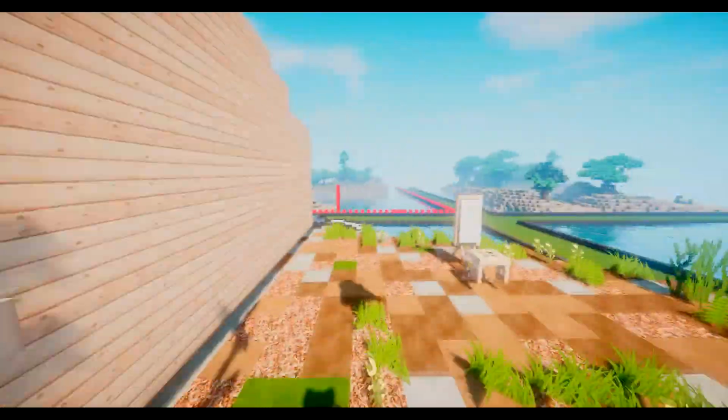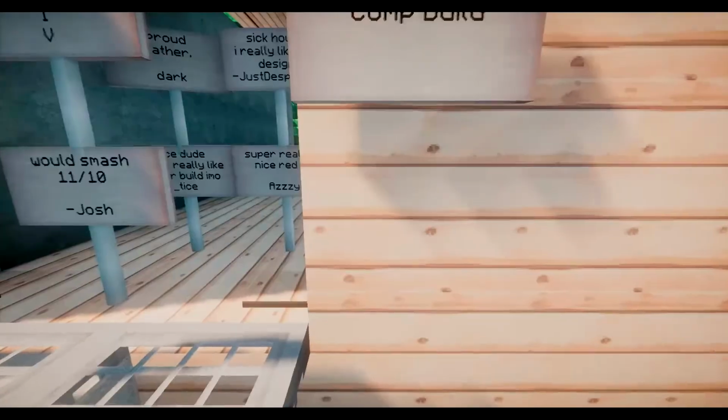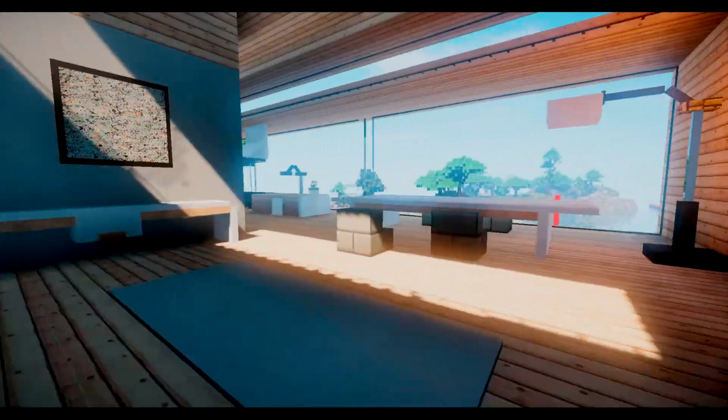I guess everyone loves this house. I mean, it is pretty cool. I really like this house. All right, so let's check out the inside. Gotta look at the aesthetics.